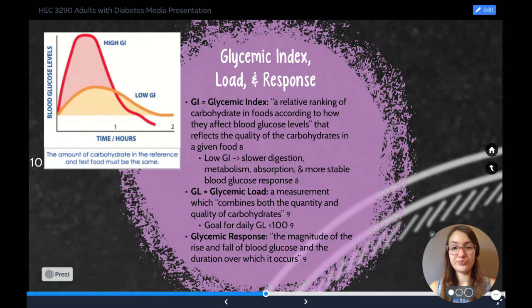Another approach in consideration is glycemic index, load, and response. So GI in this context refers to glycemic index, which is defined as a relative ranking of carbohydrates in foods according to how they affect blood glucose levels. And this reflects the quality of the carbohydrates in a given food.